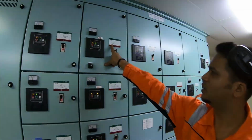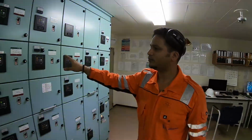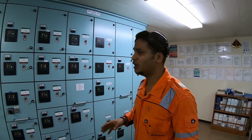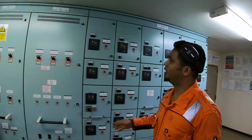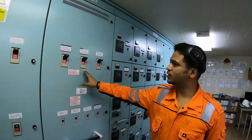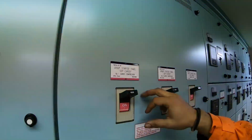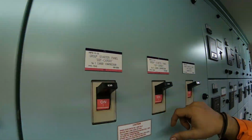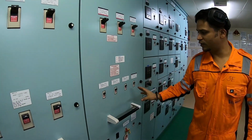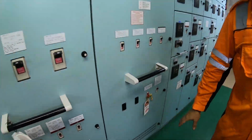You can see number 1 generator DO/FO supply pump, it is running. So all the number 1 pumps supporting the propulsion as well as the electric generation of the system are given supply from here. Then we have the 440 feeder panel. These are the breakers for, like you can see, the cargo compressors. This is the breaker for number 1 cargo compressor, number 3 booster pump, and so on and so forth. We have the transformers supplied from here and so on and so forth.